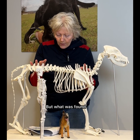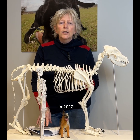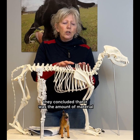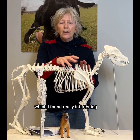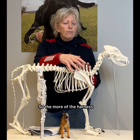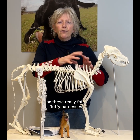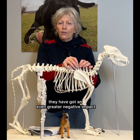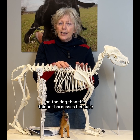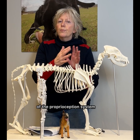But what was found by Carr et al. in 2017, they concluded that it was the amount of material that was touching the dog, which I found really interesting. So the more of the harness that is on the dog, so these really fat, fluffy harnesses, they have got an even greater negative impact on the dog than the thinner harnesses because of the proprioception system.